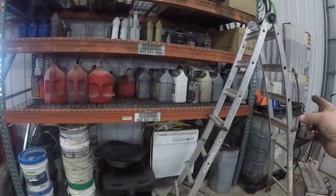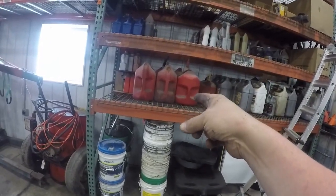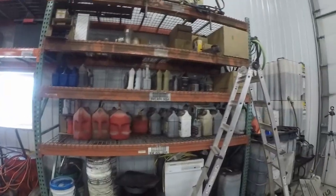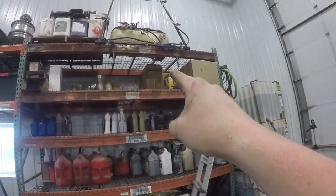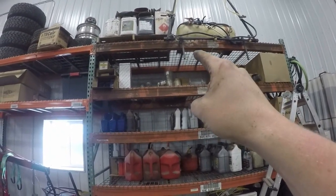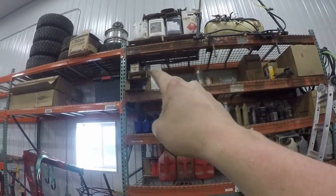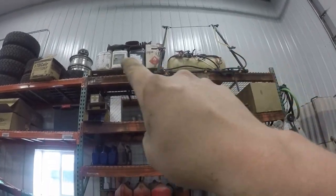The next shelf up is all oils again, and gas jugs, fuel treatment. Then we go up, we got antifreeze. Then you go up, we got air filters. Then we go to hydraulic oil filters, fuel filters, and then lube filters. Then you go up to the very top and it's all spray or chemical stuff.